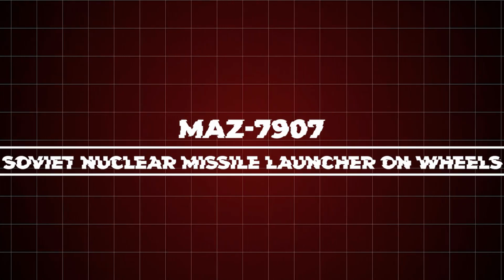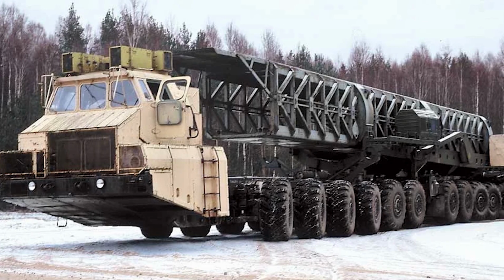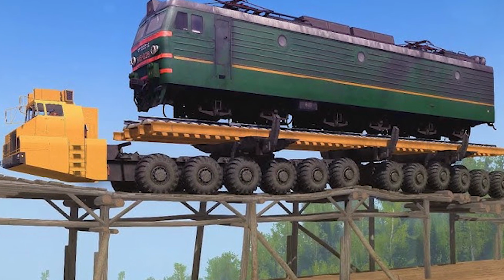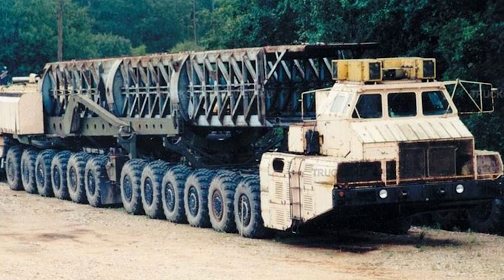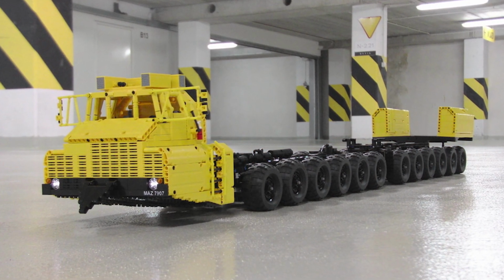8. MAZ 7907, Soviet nuclear missile launcher on wheels. Now here's a vehicle that's straight out of a Cold War fever dream. The MAZ 7907 was a Soviet experimental transporter erector launcher, TEL, designed in the 1980s to carry massive intercontinental ballistic missiles, ICBMs. But this wasn't just any missile truck.